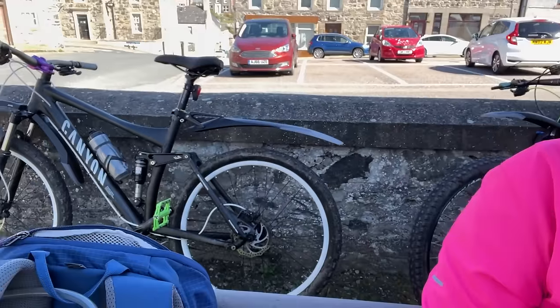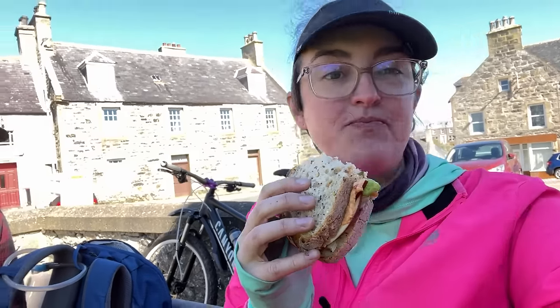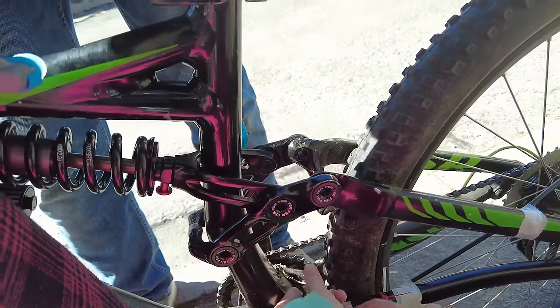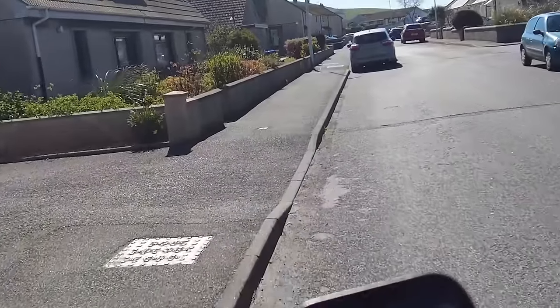So bikes need a little work, just a few adjustments. Set it tight. It's as tight as I can get it. Okay. Make a U-turn at Park Road.